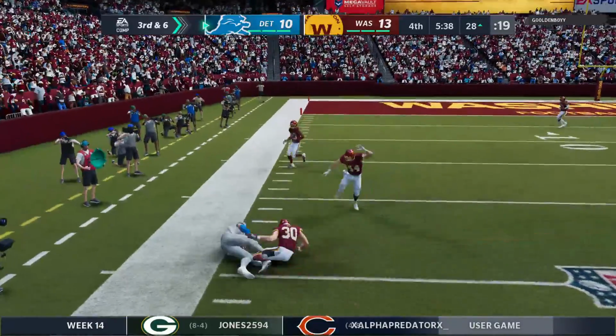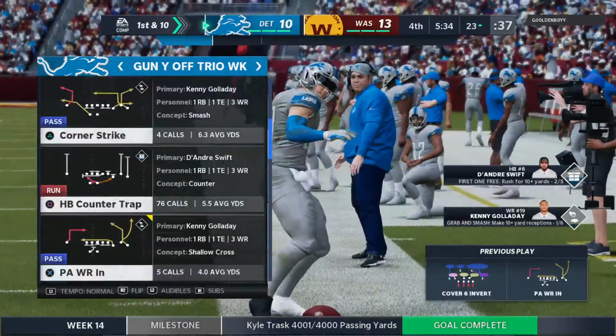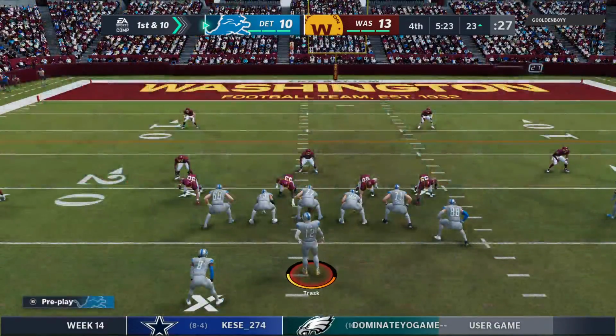Catch is made by Hawkinson, the tight end. And he's going to get the first down as they bring him down at the 23. That good for 6 as they keep this drive right on rolling.